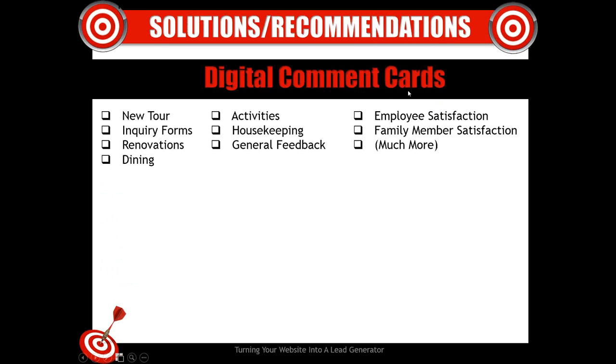So here's just some examples, some digital comment cards. This is an idea that came to us a few years ago when I sat down with Jim Pusateri from Brookdale. His thing was, hey, Mike, I want a system that will help us. I want to know what the customer experience was as soon as they walk out the door. And it took me a couple of years to rack our brains, but we finally got the system and got it going. But it's about new tours.